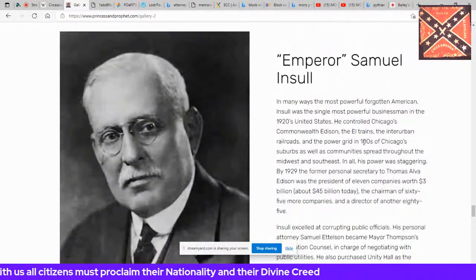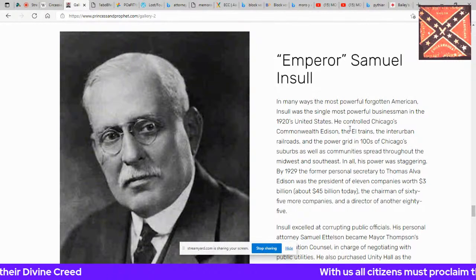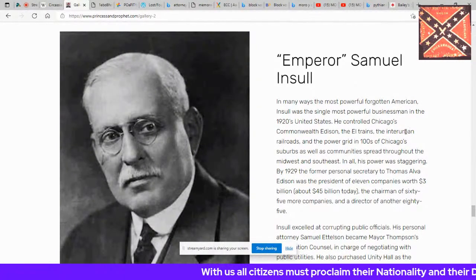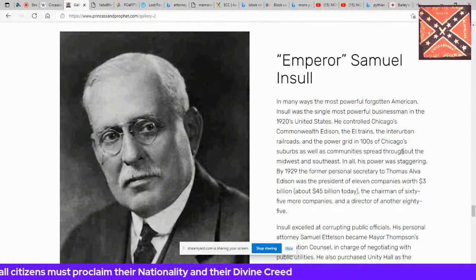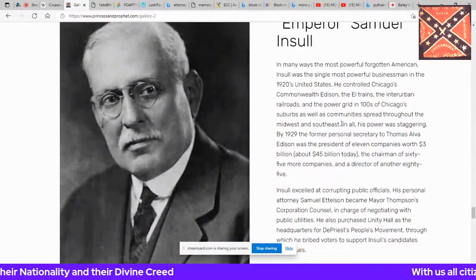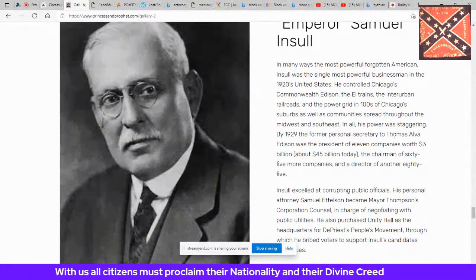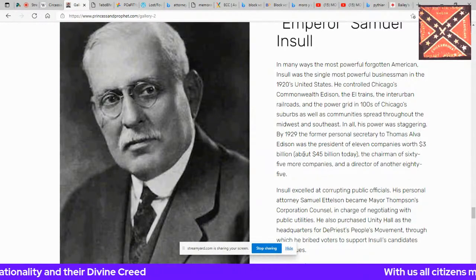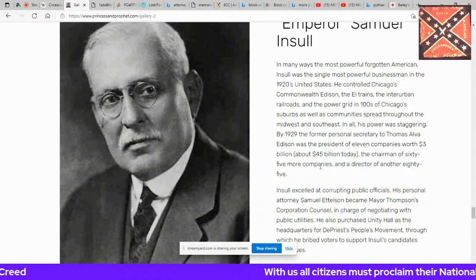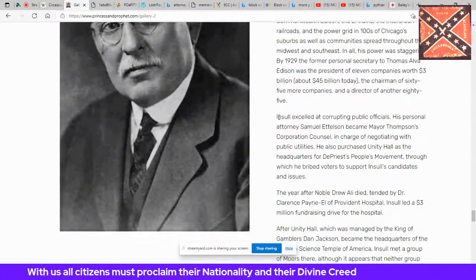Insull was the single most powerful businessman in the 1920s United States. He controlled Chicago's Commonwealth Edison, and the L trains, and the interurban railroads, and the power grid of hundreds of Chicago's suburbs, as well as the communities spread throughout the Midwest and Southeast. In all, his power was staggering. By 1929, when Prophet passed on, the former personal secretary to Thomas Alva Edison was the president of 11 companies worth 3 billion, about 45 billion today, the chairman of 65 more companies, and the director of another 85. Damn.